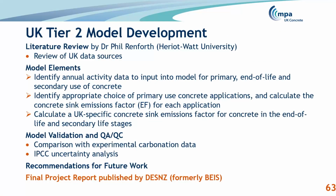Okay, so these are the stages that we went through to develop the tier 2 model. We had a literature review by Dr. Phil Renforth of Heriot-Watt University. We also looked at the UK data sources that were available. The key part of building the model was looking at the model elements, so identifying annual activity data to import into the model for the primary use and the end of life and secondary use of concrete, and identify appropriate applications and calculate the concrete emission sink factor for each application.